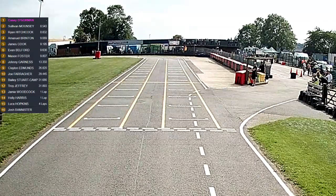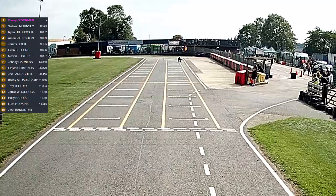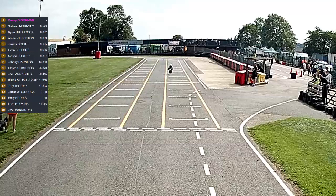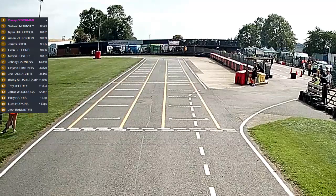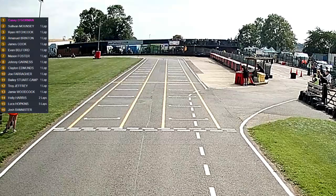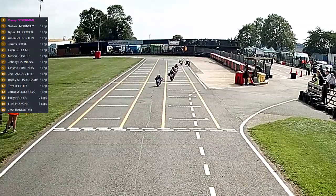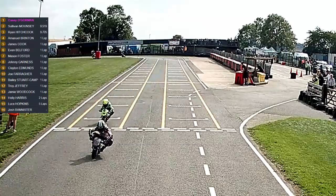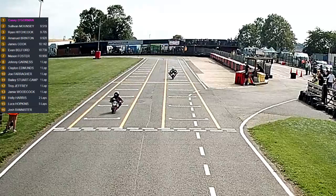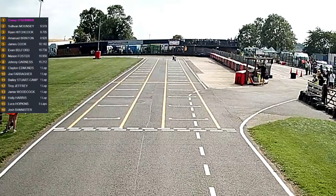Sullivan Mounsey, the number 44, is really enjoying second place, and it's Emmanuel Brinton who's getting closer and closer and closer to Ryan Hitchcock. He's going to try and make a move, much like Sullivan did a lap ago. Ryan Hitchcock moves to rider's right-hand side, is wide to the pass though, and subsequently keeps the position. But we're on to the final lap already, would you believe?